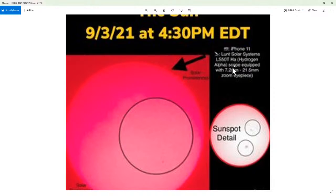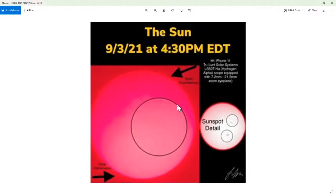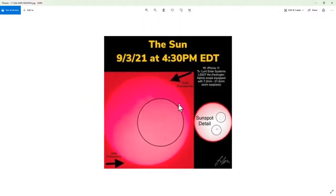She has a 50 millimeter lens, I think. Mine's a 35. Yeah, the detail coming out there in the sunspots. Beautiful. Well done.